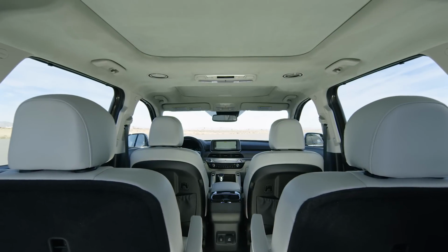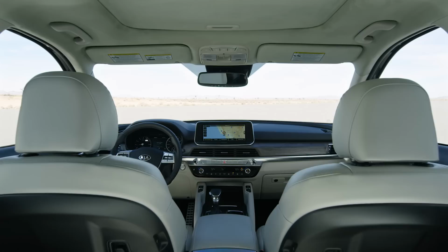The SUV also won the 2020 North American Utility of the Year award, and you can listen to what our panel of jurors on Autoline This Week had to say about the Telluride. You can click on the show notes headline to get to that show.